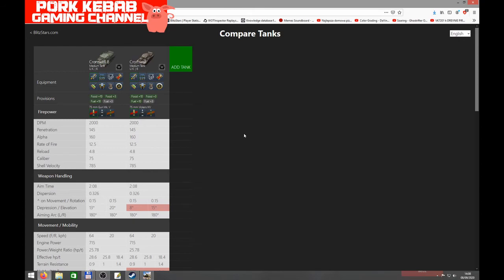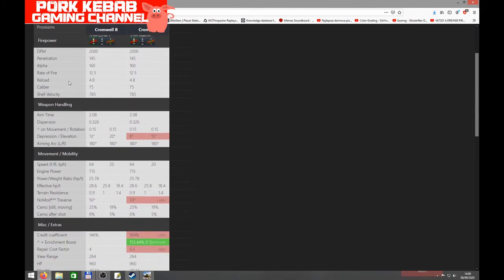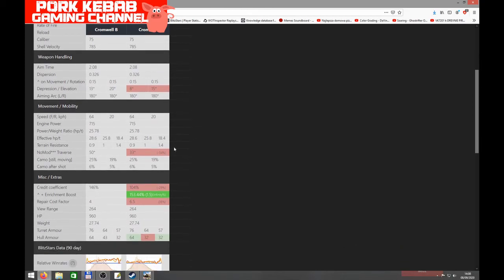Like I said before, there is no difference between Cromwell B and Cromwell, and as you can see, I compared those two tanks, and all the values are exactly the same, except depression and elevation, because as you can see, the gun depression in Cromwell B is 13 degrees against 8 degrees, so it's double the value of a regular tank, and elevation is 20 degrees against 15 degrees on regular Cromwell. And also traverse speed is 50 degrees against 33 degrees per second on a regular Cromwell, which makes the maneuverability of this tank really high level.